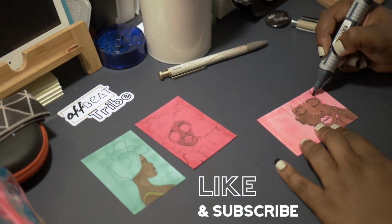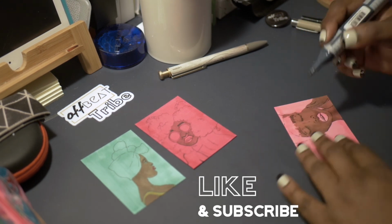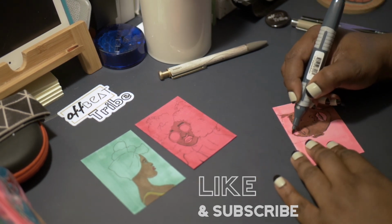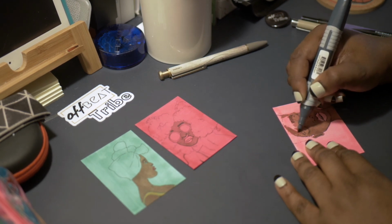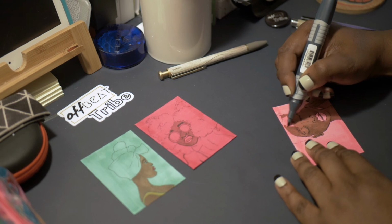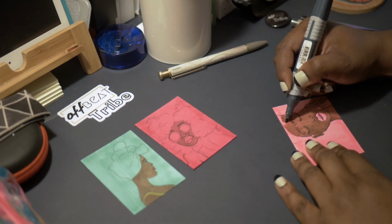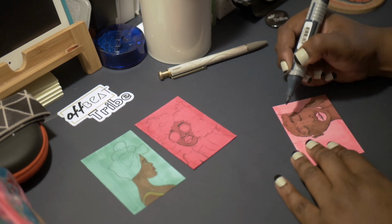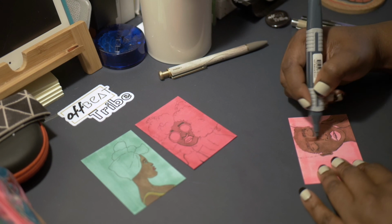So the markers that I'm using are Concept Dual markers. I got these from Jerry's Art-O-Rama, which I ordered online, but they're actually local to North Carolina. If you live in the Raleigh-Durham area, I would definitely look them up. I would check online too for any other locations. I'm not sure if they have any, but they have good deals on art supplies in general.